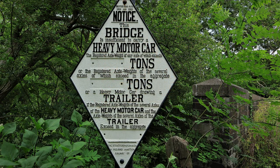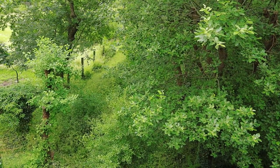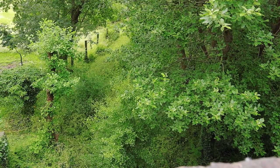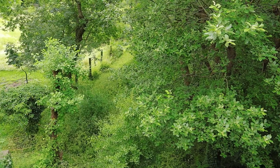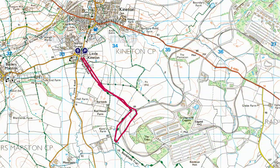That sign there. I'm rocking that sign there. It says this bridge is insufficient to carry a heavy motor car. Now what you're looking down on there is the former track bed of the East and West Junction Railway. Not a railway that gets mentioned a lot, sometimes abbreviated to the E&WJR.